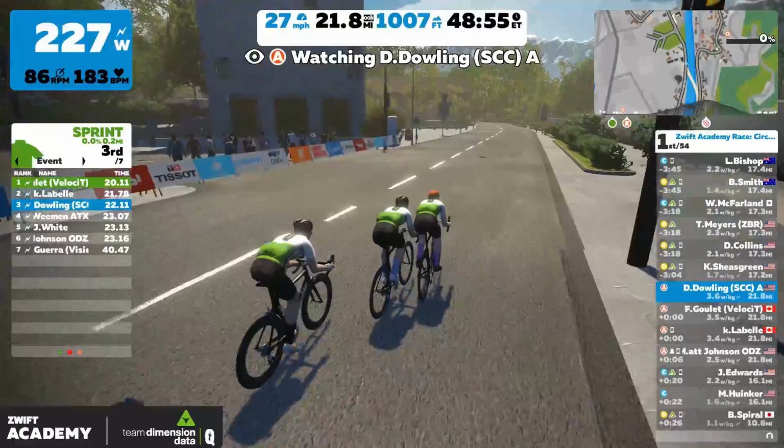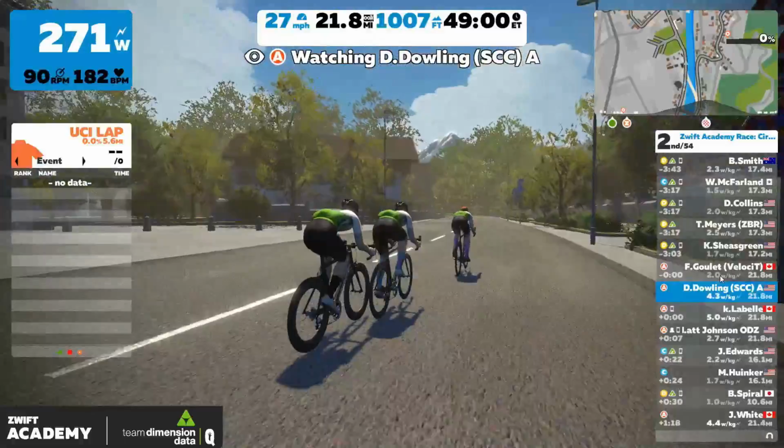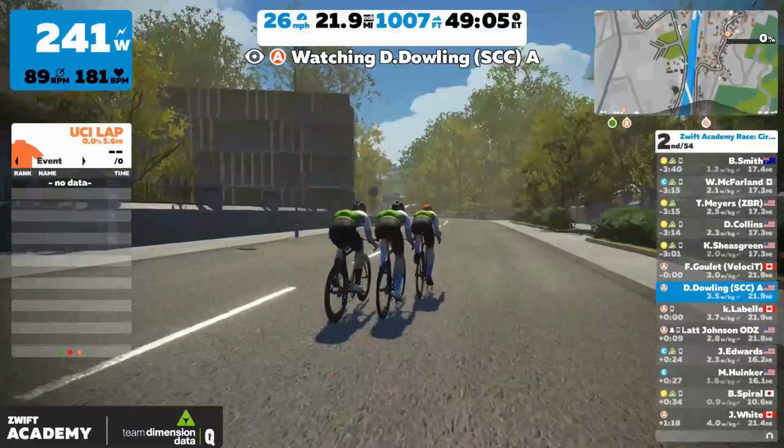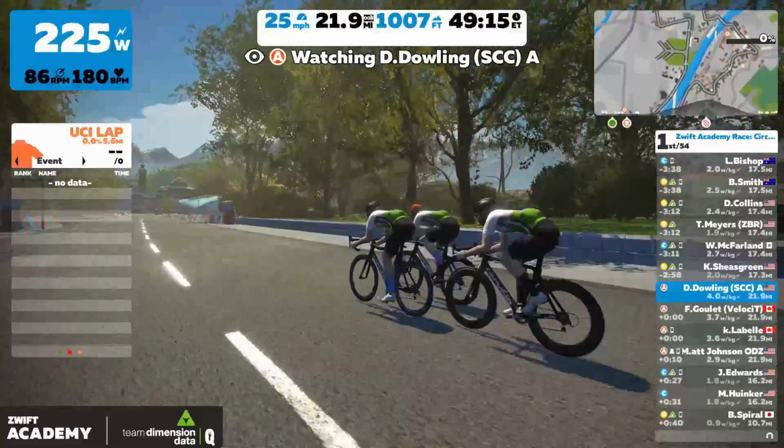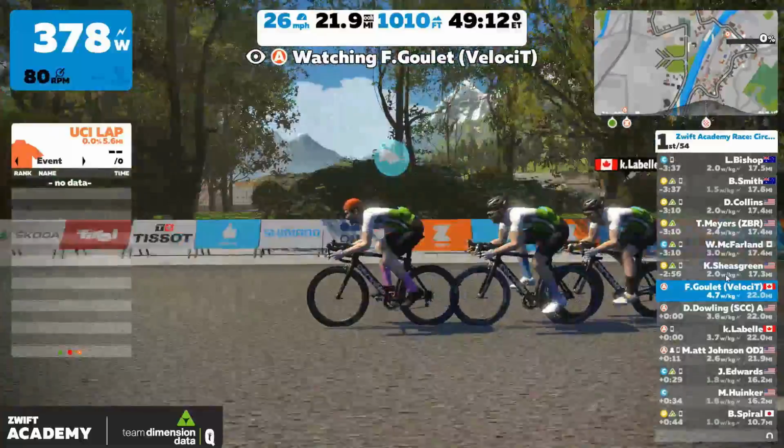They were able to get rid of Matt Johnson, though, because of all of that effort early on. It was a great effort, but ODZ off the back. Now, Goulet, Dowling, LaBelle. Looks like Goulet taking up the front there, 4.0 watts per kilogram toward the front now. There's the finish line. It's within sight. With how close we are, it might just be about who kicks first, though. They went so early. There's an aero power-up there from Goulet. I'm predicting Goulet's probably going to take this with that aero power-up. It's almost unstoppable.